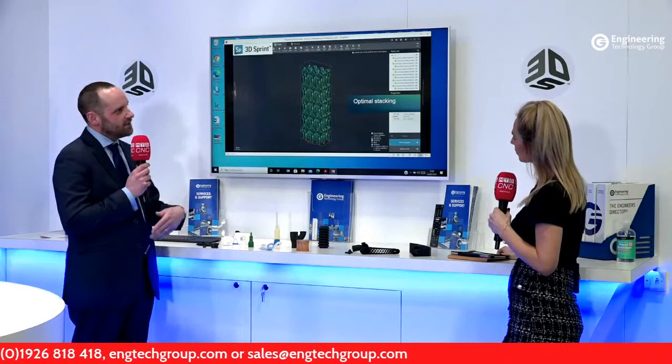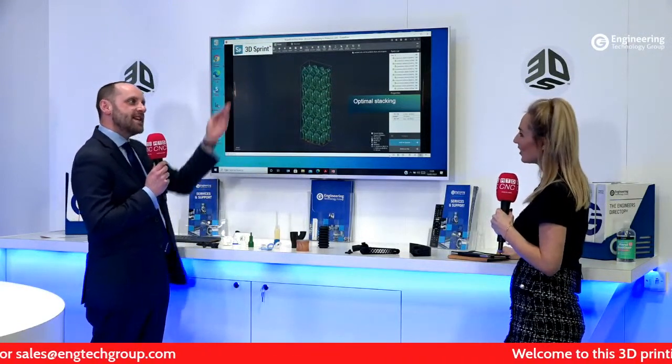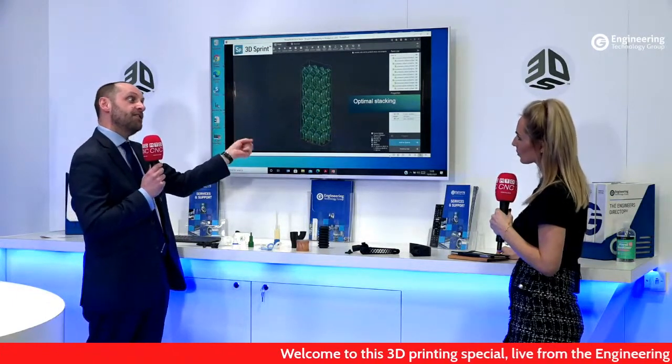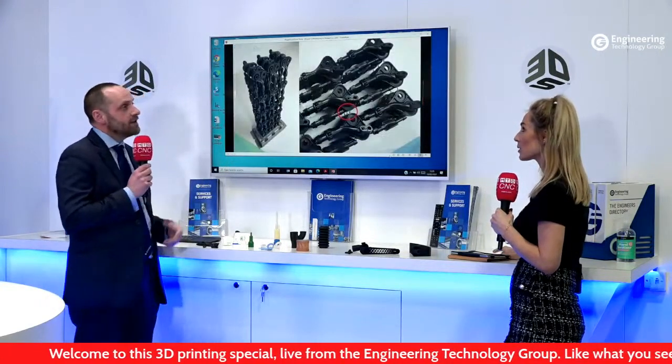So on the small machine, we're going to run quite short prints. Here we're building a stack or a nest of components. And this is actually 120 parts that we can make in 5 hours. Wow. So that's key. That's right.